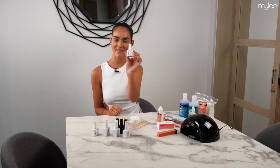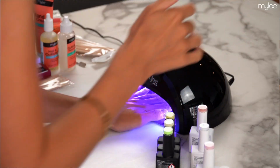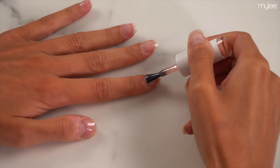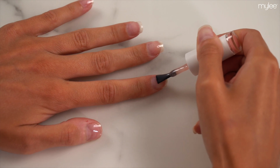First of all, I'm going to go with the base coat. So now I'm going to cure it for 30 seconds. So now the base coat is done, I'm going to go in with the Peach Builder Gel. And now I'm going to cure again for 30 seconds.